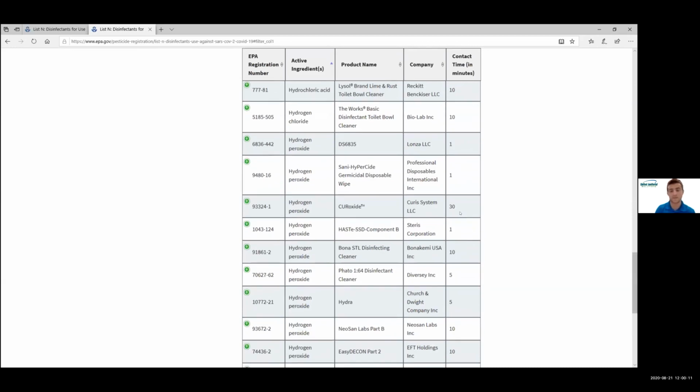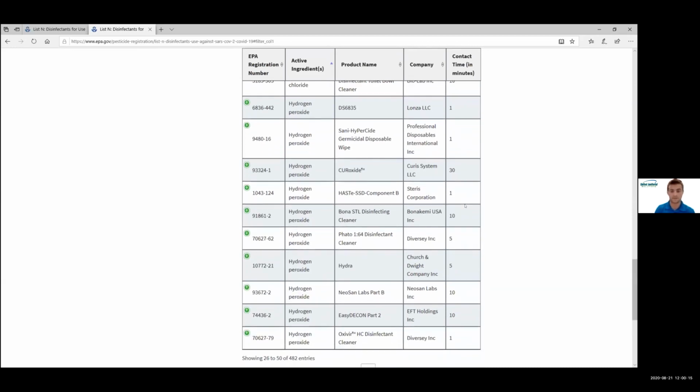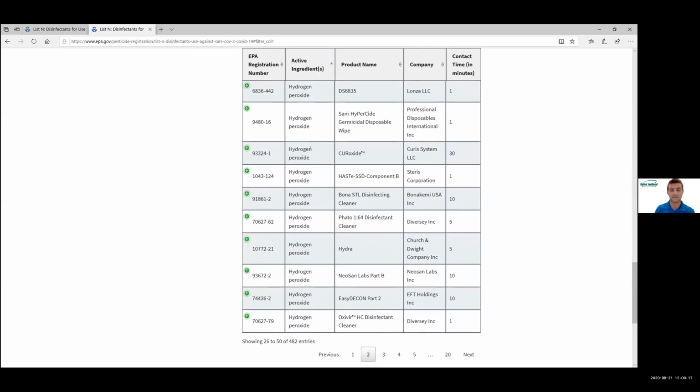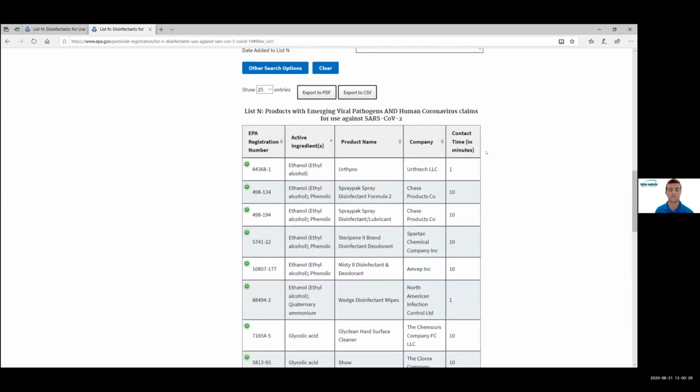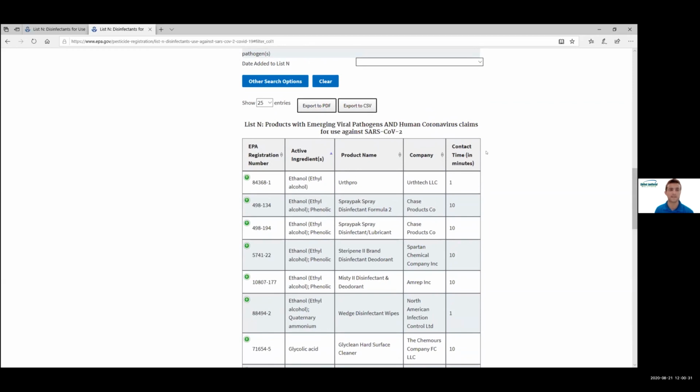Like for example, this one's 30 minutes. That's probably the longest one I've seen. That's too long. Yeah, that's just hydrogen peroxide, but yeah, 30 minutes is a long time to think of letting the surface just stay soaked in the chemical. And I believe the shortest time was like the Clorox disinfectant wipes, which were 30 seconds. I think 30 seconds is pretty much the industry standard for the quickest kill time. I don't think I've seen anything less than that.